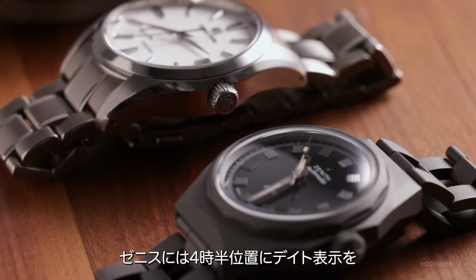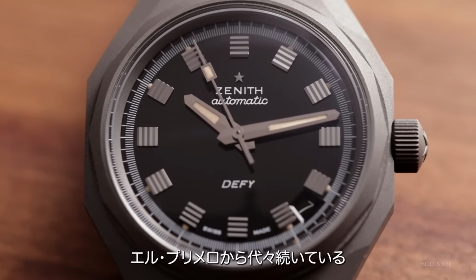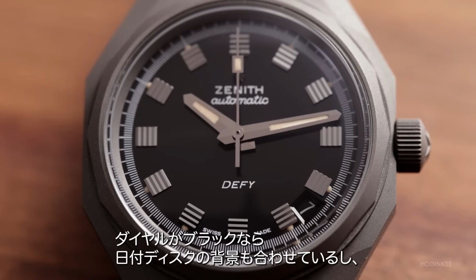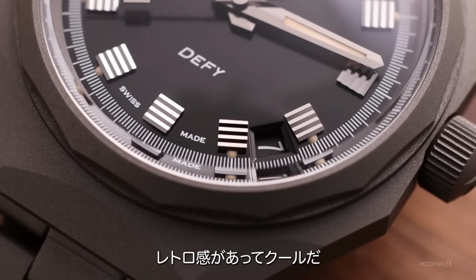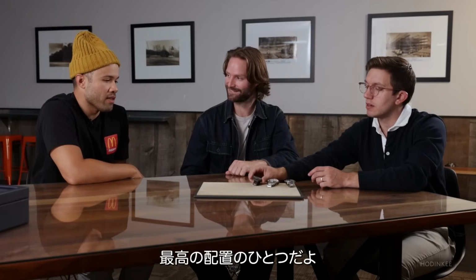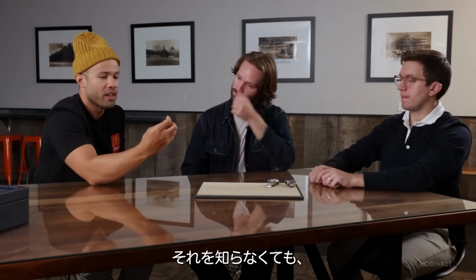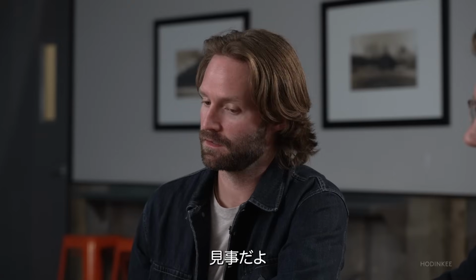I would say, you know, there's just so much history in the Zenith and placing that date window at 4:30, the El Primero, and they've matched the date window to black to match the dial. It even fits in pretty well with the hour markers here, which are kind of retro cool. So as far as 4:30 date windows go, I'll give you a point. It's not one of the best executions, I think. Brandon, it's one of the best, I think. If you don't know it's just looking at it, it still has that symmetry. Yeah. It looks good. I like the date.